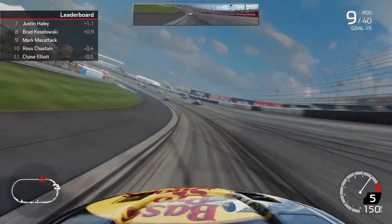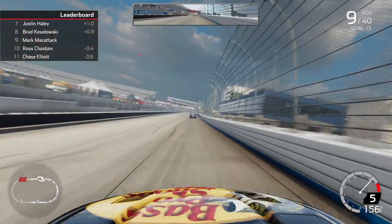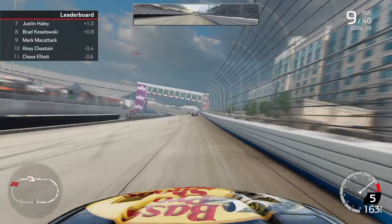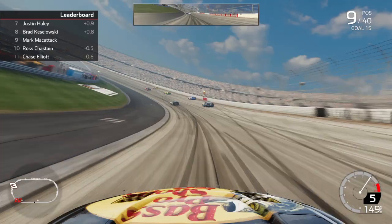If this race wasn't enjoying or entertaining to you guys, I don't know what is, because this was a crash derby and a half. Just full on mayhem.